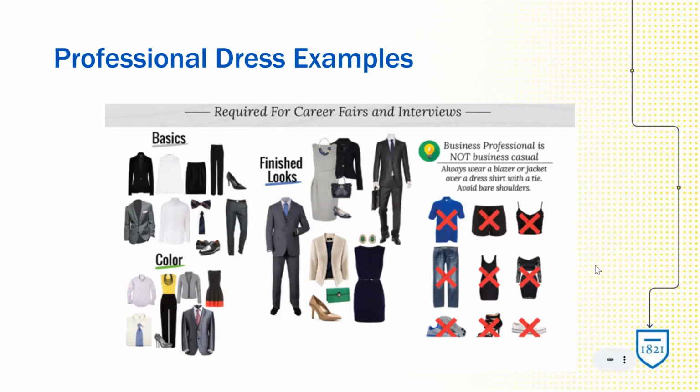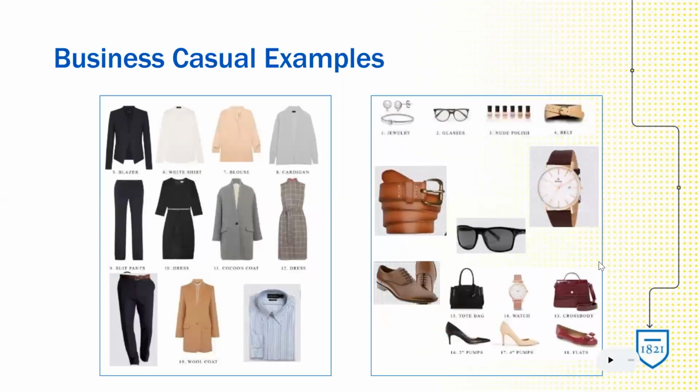Here are a few examples that outline appropriate interview attire. And here's one more slide with a few more examples. Again, you want to make sure you're erring on the side of being more formal, more conservative, ensuring that all of your clothes fit and look neat, and accessories are subtle.